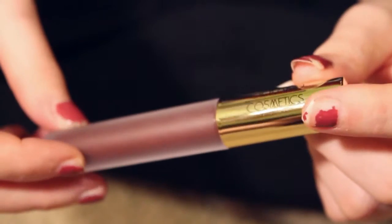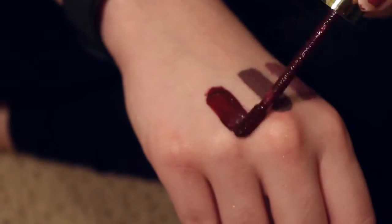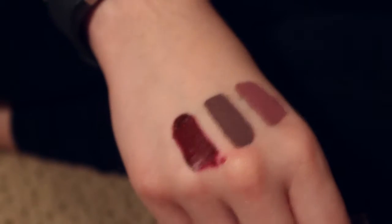The next shade I purchased was actually called Ruby Slipper, and Ruby Slipper is a really deep, kind of vampy red. I wouldn't say it's so dark. You can definitely tell that it's a red. It's not one of those dark, brown reds. This is definitely red.